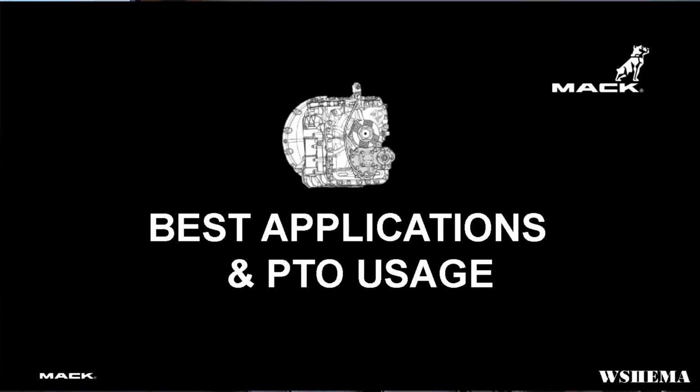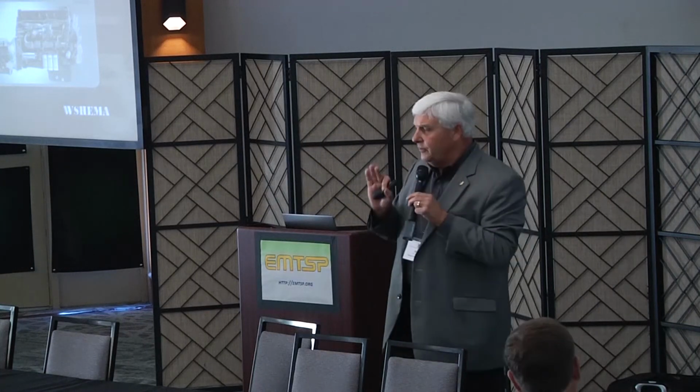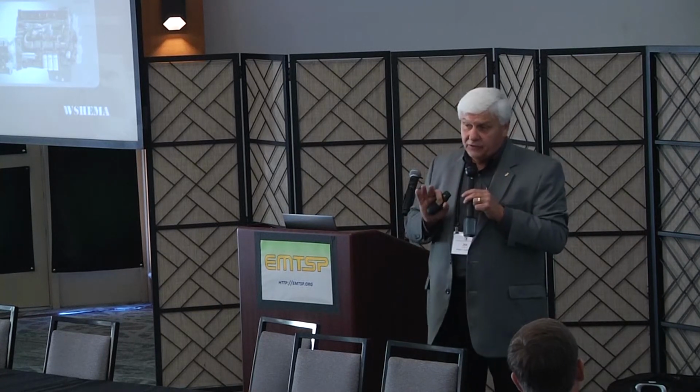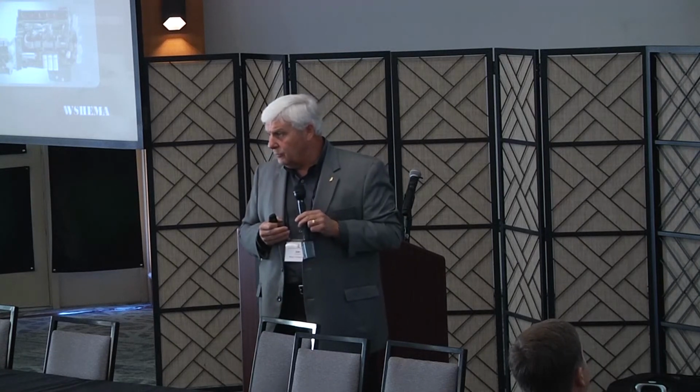PTOs, is PTOs an issue with you guys? How many guys are having to move above 6 or 8 miles an hour with the PTO engaged? Are you spreading or anything like that? The only time I've run into it is on some water trucks where they need to run faster. If you have to run at faster speeds than 6 to 8 miles an hour, you're really going to have to look at the rear engine PTO off the back of the engine. Because keep in mind, this is a manual transmission, and that clutch has to be engaged for it to start running the hydraulics on it.